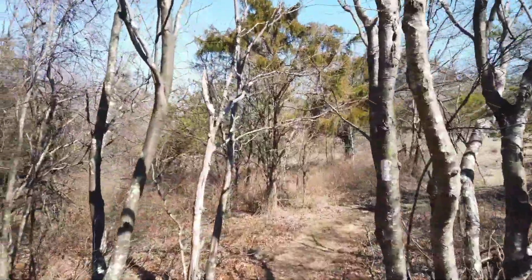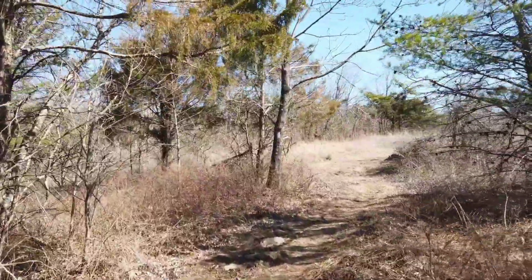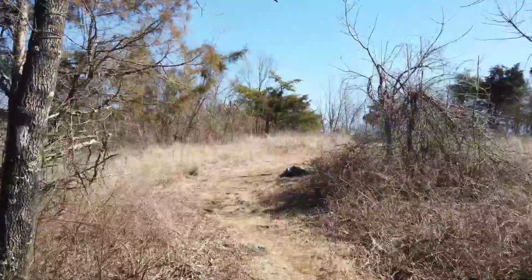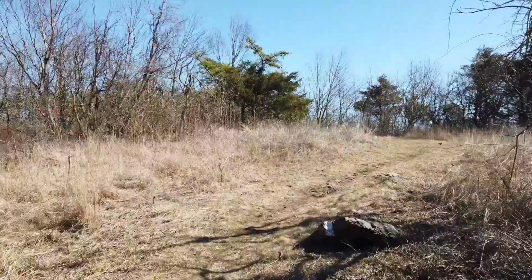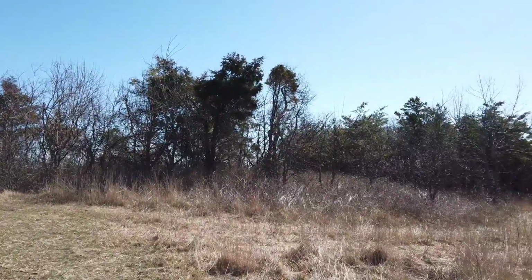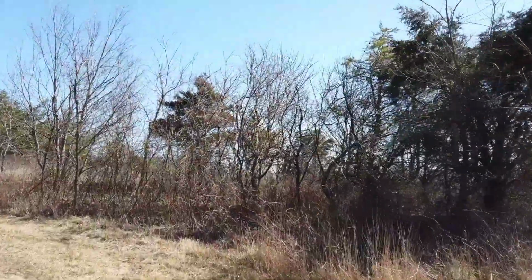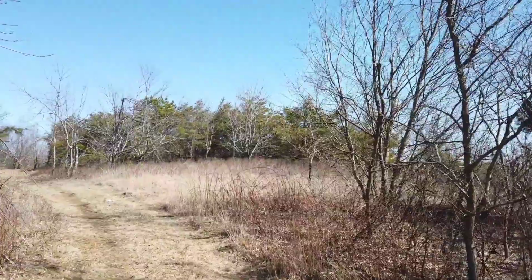There was a hawk circling around me a couple times earlier today, so we'll see if he comes out to say hi. I'm wondering if they've learned to look for hikers and then fly in front of us, because we might drive out the smaller animals like rabbits and squirrels and stuff. But I don't know if there's many of them hanging out this time of year. Not a lot of cover.